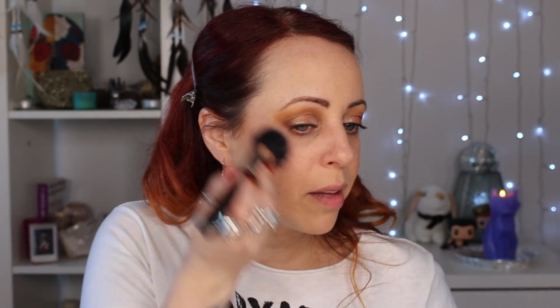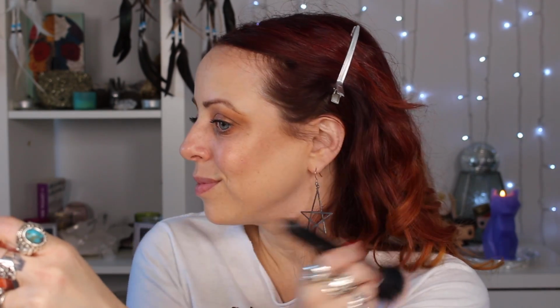Be a bougie ass bitch and go also into the Bloom Blush and Glow palette because I want to use some of this Duo Glow to show you how pretty it is on top of that. I'm going to use the same brush and just make a face. I love glowy cheeks. I love them.